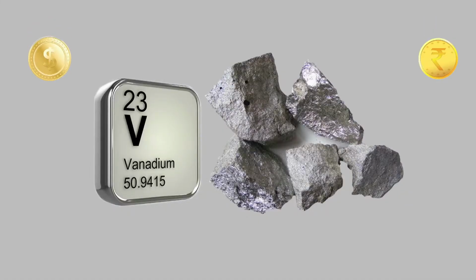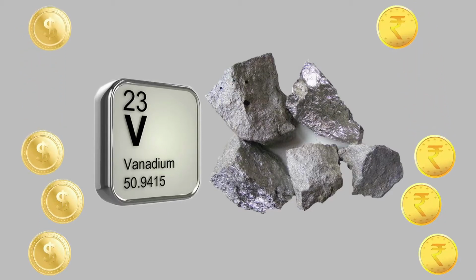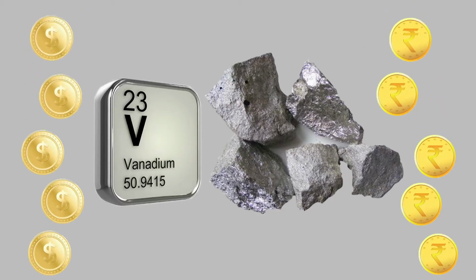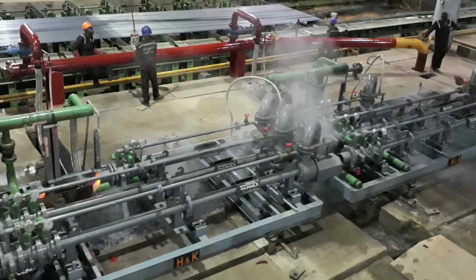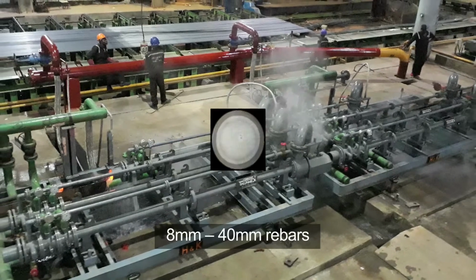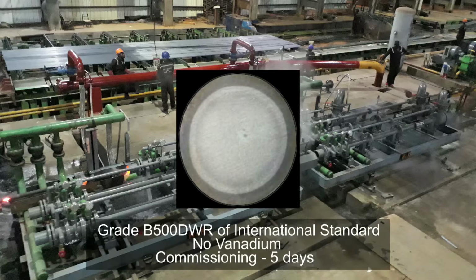This is normally achieved by adding expensive alloys like vanadium, a high-cost solution for rebar manufacturers. But THERMEX engineers successfully commissioned all 9 rebar sizes from 8 mm to 40 mm for international grade B500 DWR using plain carbon steel and no expensive alloys in just 5 days.